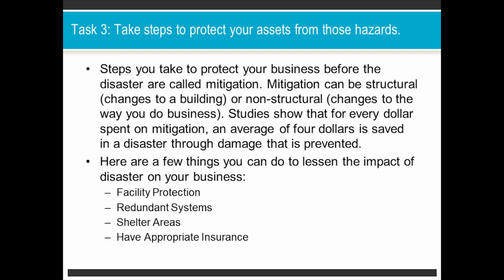So if we can shore up the walls and everything like we've been doing to a lot of stuff for that wind type damage, then we're saving $4 for every dollar that we spent. So that's an excellent type of investment. Here are a few things that you can do to lessen the impact of disaster on your business or organization. Facility protection, redundant type systems, so that way we're not relying on just one particular thing. Shelter areas, and have appropriate insurance or appropriate operational funds that are in the background that we can utilize.